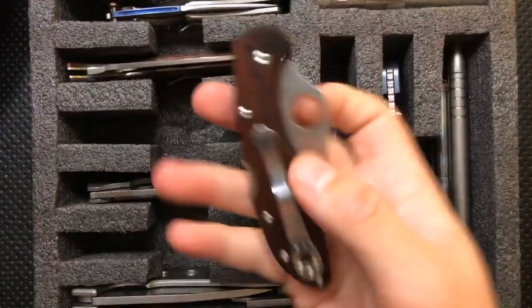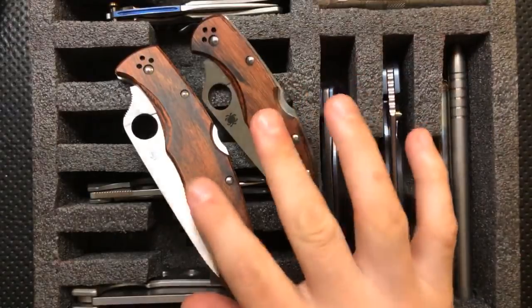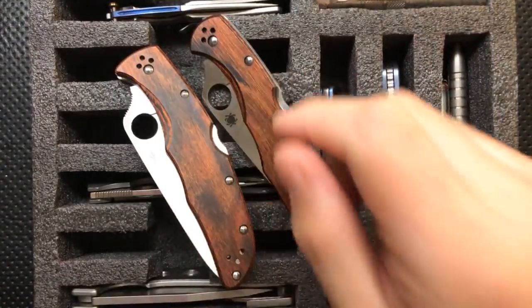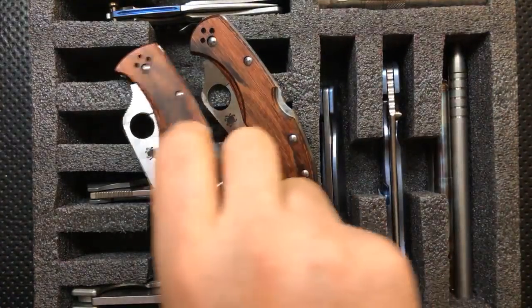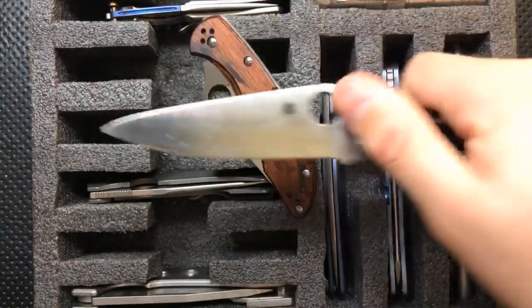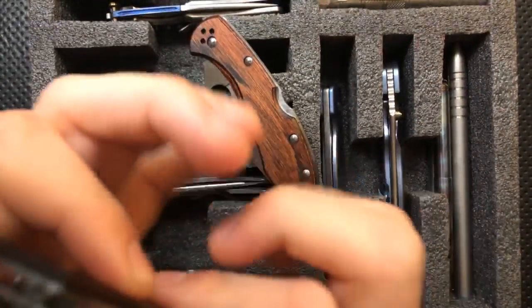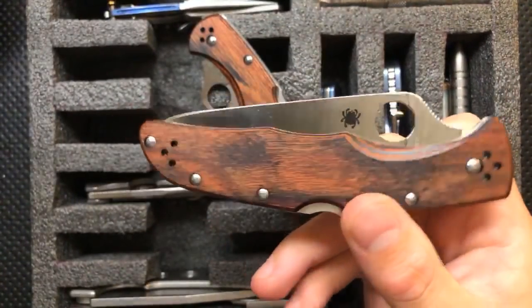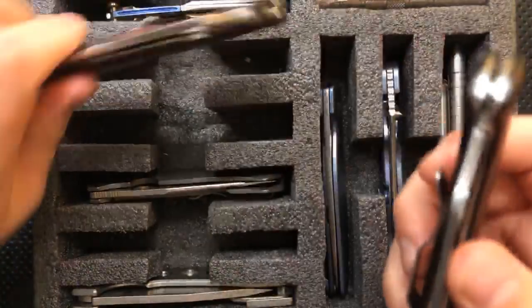Right here are the Spyderco Delica and Endura in the Packer wood scales. Now, the Endura being in here, that's probably not the long term. Something is going to come around and knock this out of place as a big, huge slicer. I like this knife a lot. I think it's great, but so seldom do I need a 4-inch knife. Like if I'm doing major, deep, thick foam slicing, maybe that'll come with me.